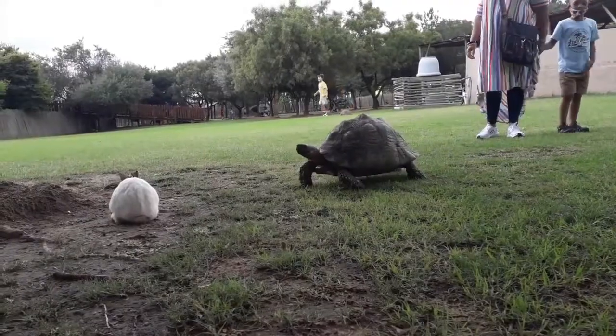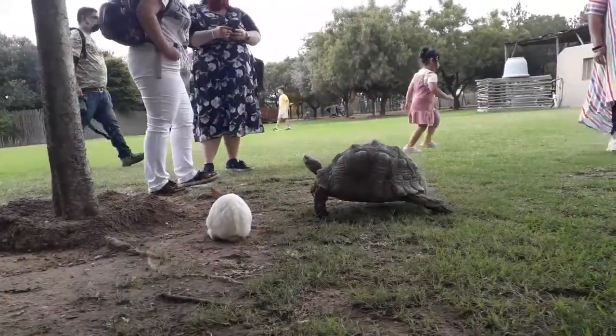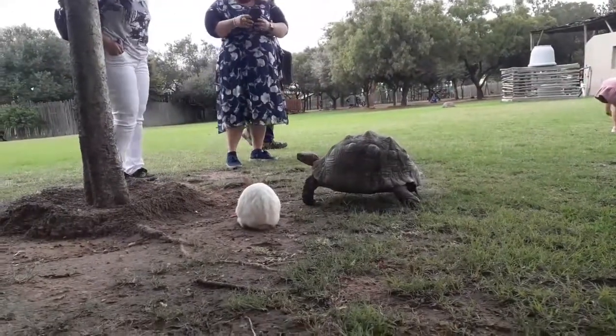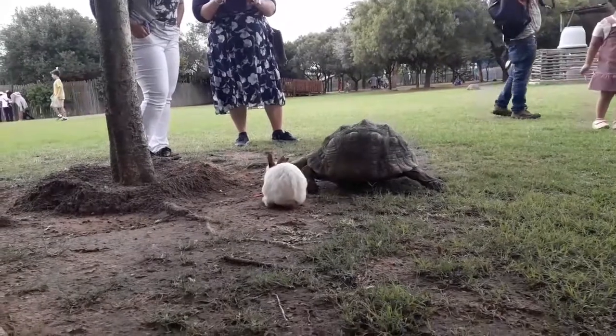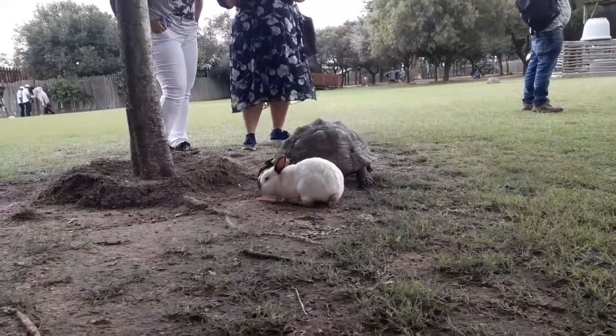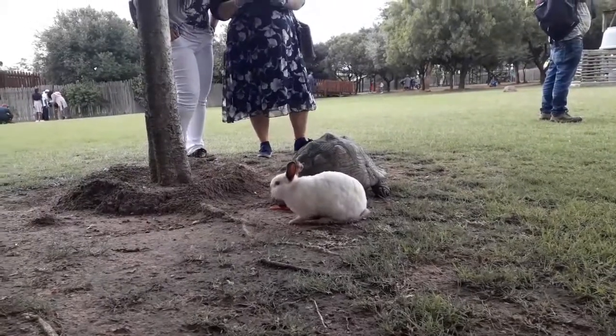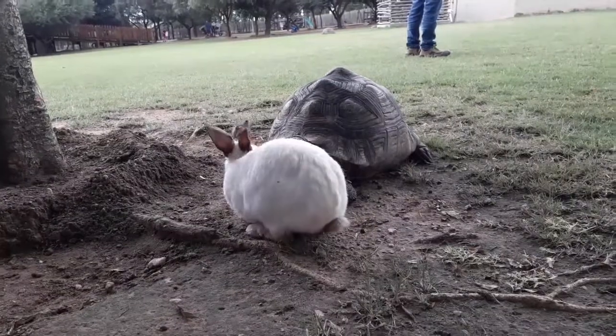He's running towards the rabbit. Grab him. Grab him. What a shame. Ah, he's got it. Give me food. You steal my food.